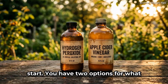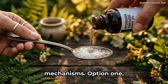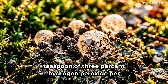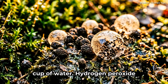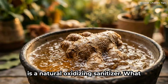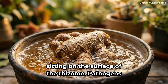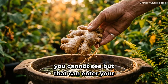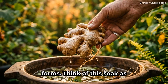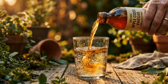You have 2 options for what to add, and both are grounded in real mechanisms. Option 1, hydrogen peroxide. Add 1 teaspoon of 3% hydrogen peroxide per cup of water. Hydrogen peroxide is a natural oxidizing sanitizer. What it does is kill fungal spores and bacteria sitting on the surface of the rhizome. Pathogens you cannot see, but that can enter your soil and cause rot before the first shoot forms. Think of this soak as decontamination before planting.